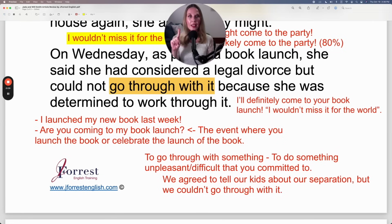But in this case, which is obviously unpleasant and difficult, she could not go through with it, which means that she didn't get divorced, even though previously she said she was going to get divorced, but she couldn't go through with it. So we often use this expression in the negative, and we often say, oh, I know I said I was going to quit my job, but I couldn't go through with it. I couldn't go through with it.